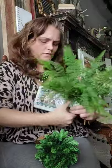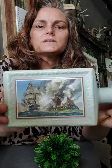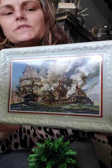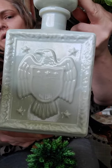And some ideas here. So this is a vintage decanter. It's absolutely beautiful. This is an old whiskey decanter from the 1960s, 1970s. And if you can see there, it's got this beautiful painting of a ship. I know the light's playing hard on it, but it's absolutely beautiful. What's even nicer about this decanter is on the reverse side you've got this really beautiful piece of Americana.